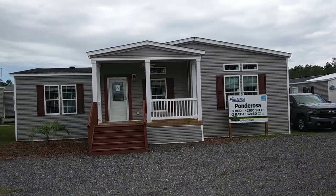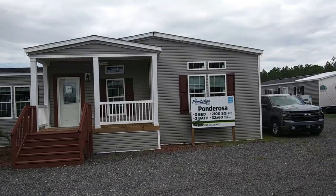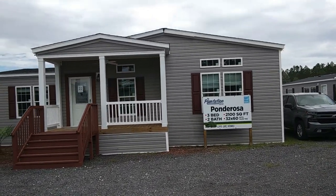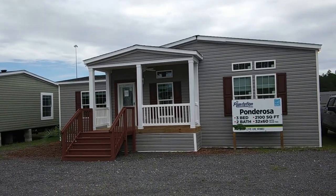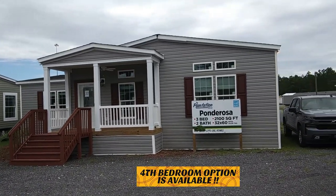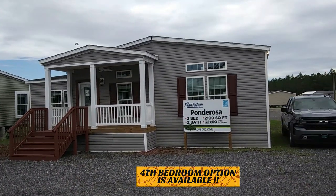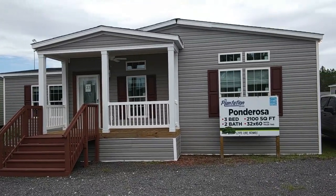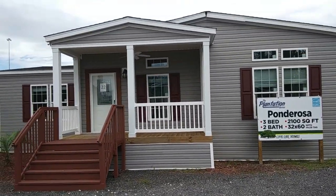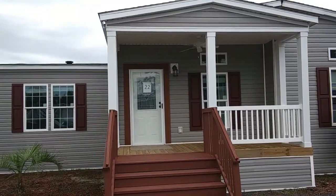Today we are back out at Wayne Fire Home Center in Macclenny, Florida. Today we are going to be touring this beautiful Spanish-style triple-wide, which is called the Ponderosa. That is correct. This is called the Ponderosa. It is a three-bedroom, two-bathroom, Spanish-style luxury triple-wide, which is by Live Oak Homes. It is 48 by 66, and it is 2,093 square feet of living space.